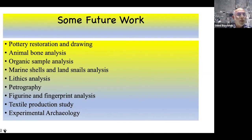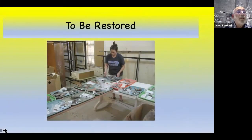The textile production is a big thing to study because, as you could see, we have hundreds and hundreds of loom weights and quite a few tools that go with it. And so all of this has to be studied, and hopefully we will be able to tell what kind of textiles were produced at Tell Halif. And in addition, we sometimes also are engaged in experimental archaeology to see if what we think about what was going on in the Iron Age is really what we think.